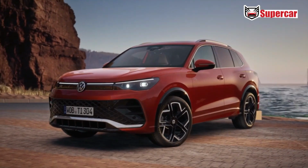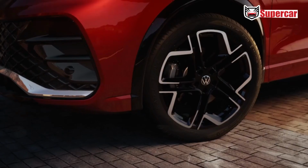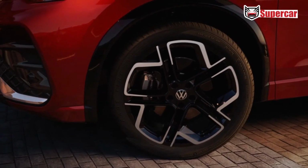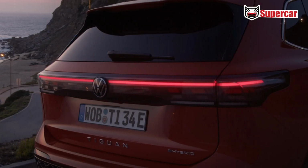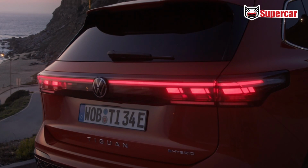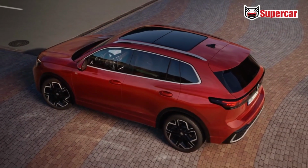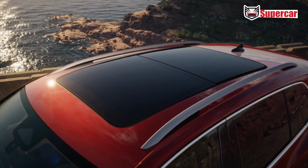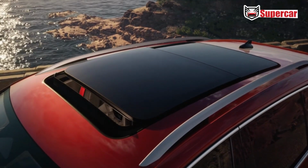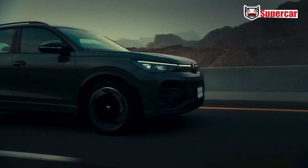And then, there are the touch sliders for temperature. Sleek? Yes. Convenient? Not always. Especially when defroster controls are tucked way off to the left of the steering wheel. Definitely not ideal mid-drive. But hey, not everything's about tech. The cabin materials? Big win. From plush leather seats to genuine wood trim options, the 2025 Tiguan finally feels like it belongs in the premium league.